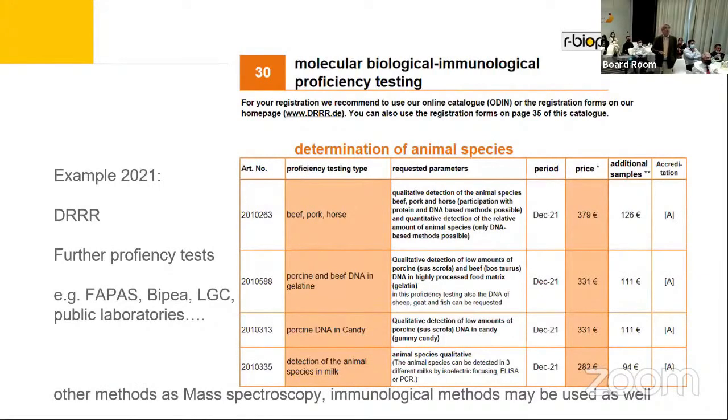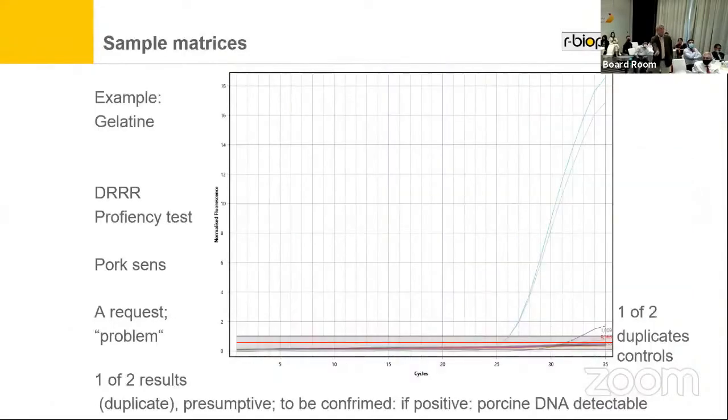There will also be a new test round by the end of this year, which means in December. And of course, there are other proficiency test suppliers, for example, FAPAS, BPA, LGC, public laboratories. And it really makes sense to validate any kind of method, whether it's a standard or just a single method. And same with the proficiency test we discussed, one can use different methods, for example, also mass spectroscopy, which has been used in some of the proficiency tests, or immunological assays.